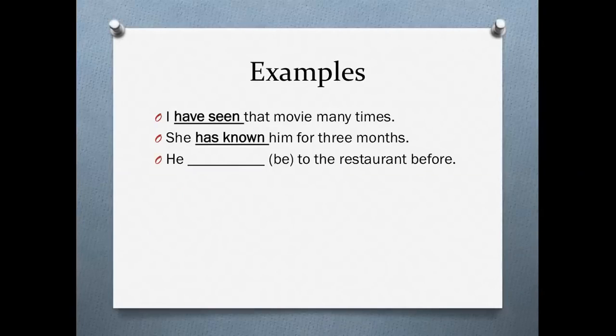Some examples. I have seen that movie many times. Have plus the past participle of the verb see, seen. She has known him for 3 months. Has plus the past participle of the verb know. You do the next one. What is the correct answer? If this was your choice, good job. He has been to the restaurant before. Very easy.